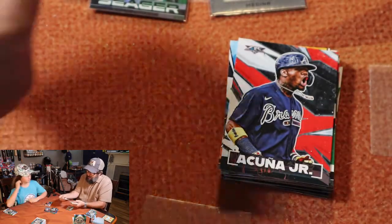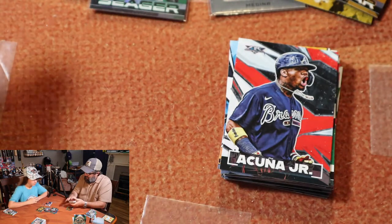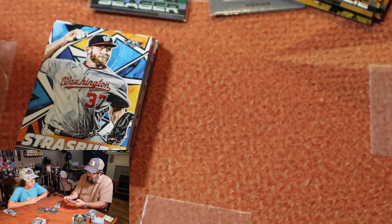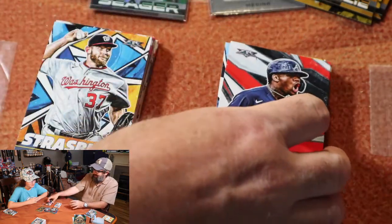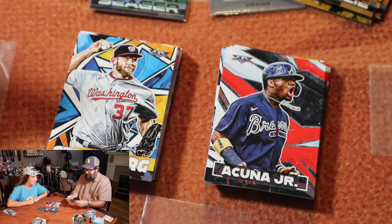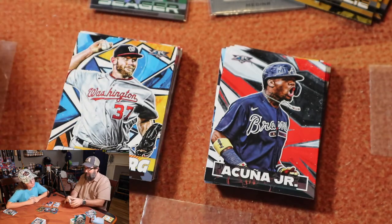I was trying to throw the gold ones out there. Did you have a gold one? Nope. You got the dud pack. Ha ha, I gave you the dud pack. But that means I get the good cards. Maybe. We'll see. Well, you pulled the red parallel, and that's not bad.